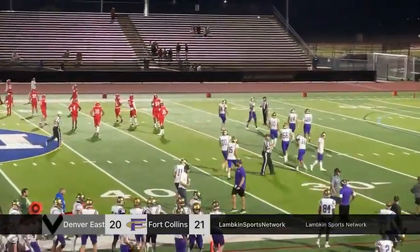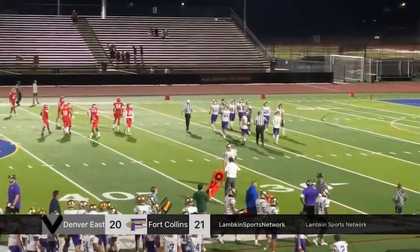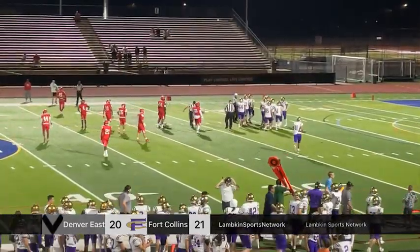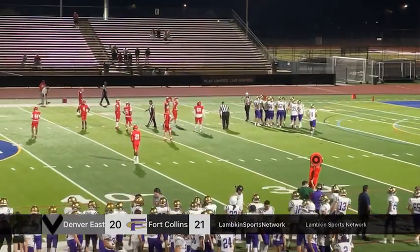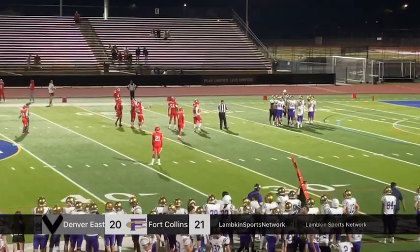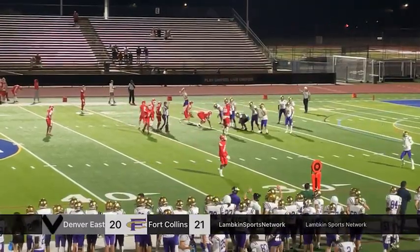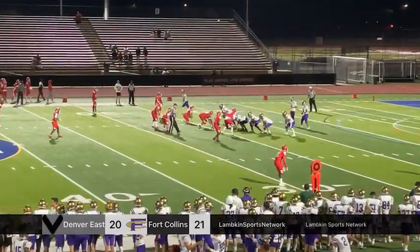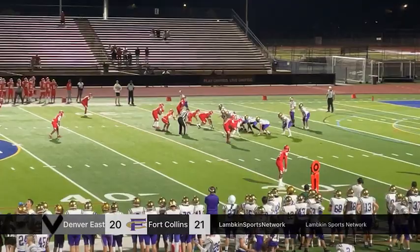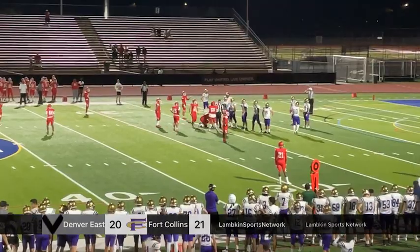Going to be about 24-yard line, maybe. Easy Campos comes in to QB this drive. A couple first downs, we can put this away. Shotgun formation. We got a flag. Somebody moved. So we false start on Fort Collins. We're going to back him up 5 yards.